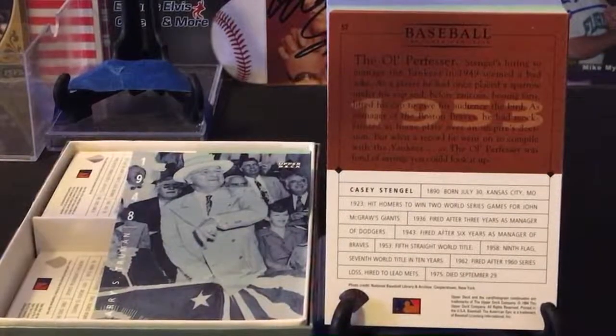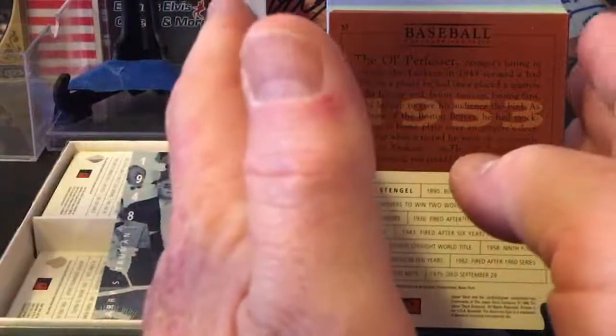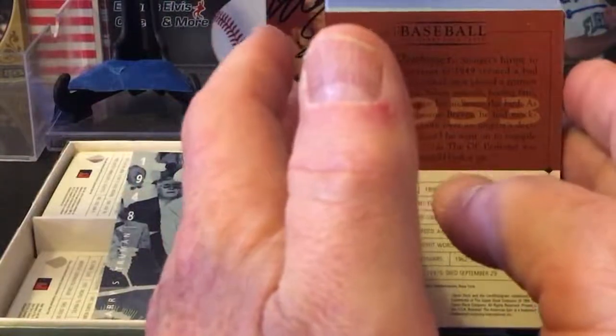All right, bear with me as I try to get through these brown cards. It's really hard to see the print on these. That's why it seems like I might be struggling. Maybe it's just the color of the backing on the card.